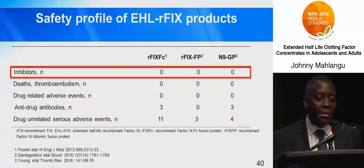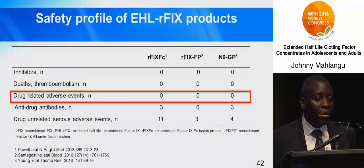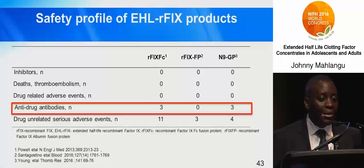If one looks at the safety of the extended half-life factor 9 product, there were no deaths or thromboembolism. As you know, we're giving fairly hemostatic agents here that have the potential to give thrombosis. There were no drug-related adverse events. And in fact, in the context of the extended half-life factor 9, there were a few patients that developed anti-drug antibodies, non-neutralizing antibodies that had no interference with hemostatic activity of the drugs. And in fact, none of these patients in both the factor 9 FC and the N9GP had to be taken out of study as a result of the development of the non-neutralizing antibodies.